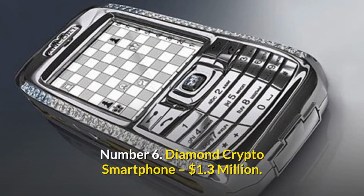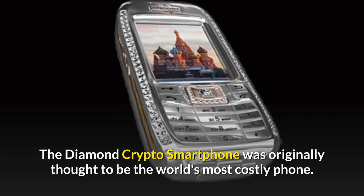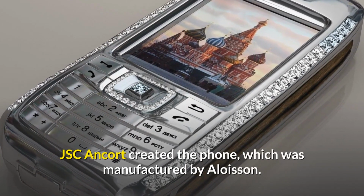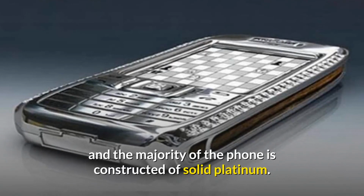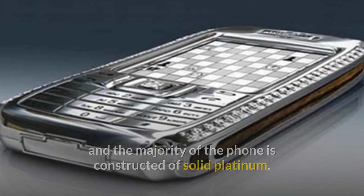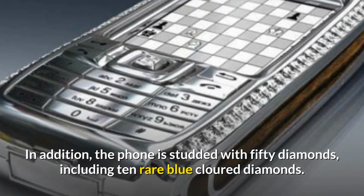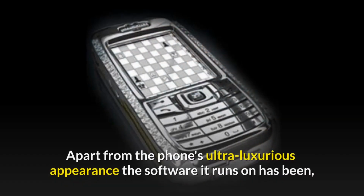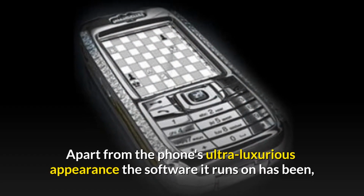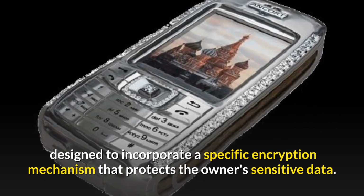Number 6. Diamond Crypto Smartphone - $1.3 million. The Diamond Crypto smartphone was originally thought to be the world's most costly phone. JSC Ancourt created the phone, which was manufactured by Alwason. The phone's logo and home button are made of rose gold, and the majority of the phone is constructed of solid platinum. In addition, the phone is studded with 50 diamonds, including 10 rare blue-colored diamonds. Macassar ebony is used to make the minimal quantity of wood on the sides of the phone. Apart from the phone's ultra-luxurious appearance, the software it runs on has been designed to incorporate a specific encryption mechanism that protects the owner's sensitive data.